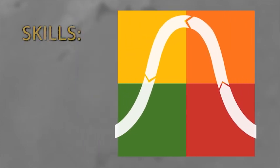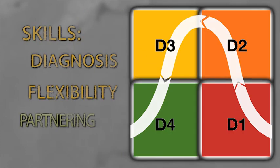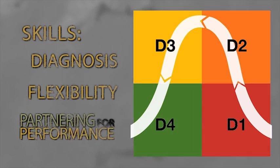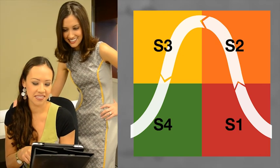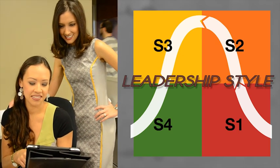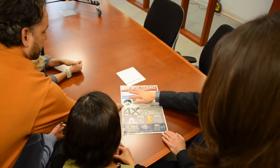Having mastery of the skills of diagnosis, flexibility, and partnering for performance, the 3 skills of a situational leader, gives the leader resources within themselves to interact with confidence, to flex and use the right leadership style matched to the correctly diagnosed development level. People gravitate to a leader who uses the concepts of SL2.